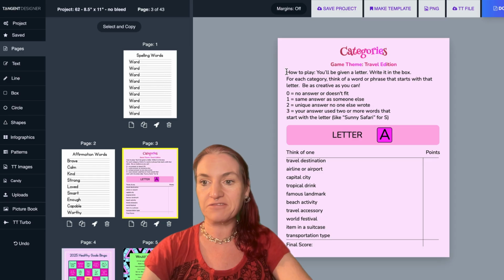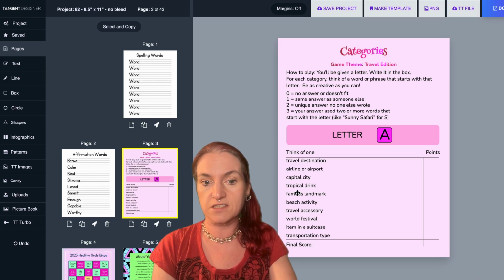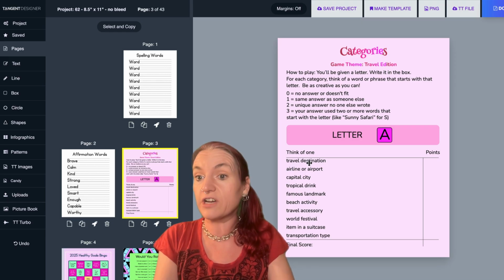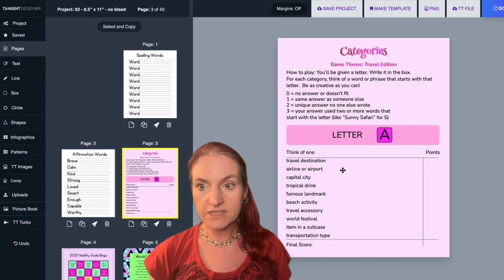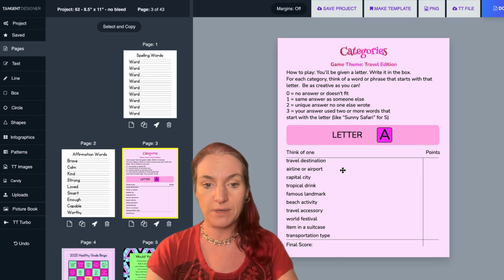So how does the categories game work? Well, it gives you the rules. You'll be given a letter, you write it in the box. So this is already set with the letter A. So then you have to think of one of each of these things that starts with an A. So like a travel destination, Australia, that might work. An airline or an airport. Does Atlanta, that counts, right? That's an airport. Capital city that begins with A. Is Amsterdam a capital city? I don't know, but there you go. That's how you would play this game.